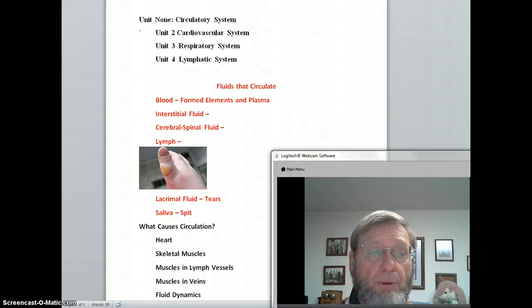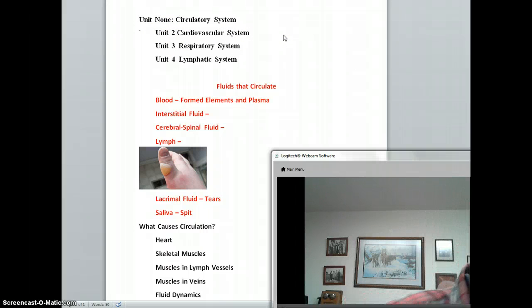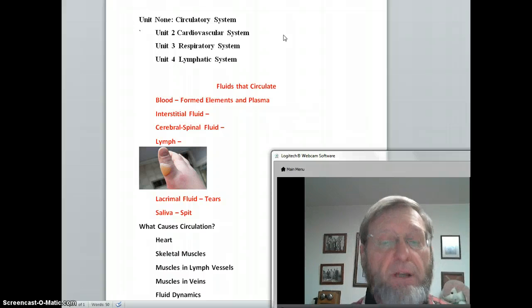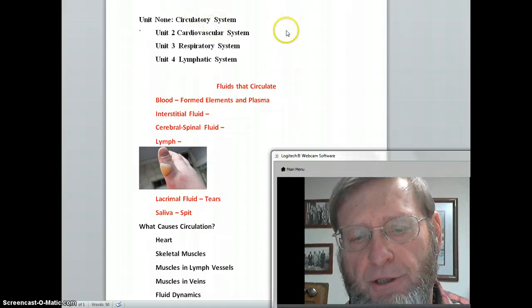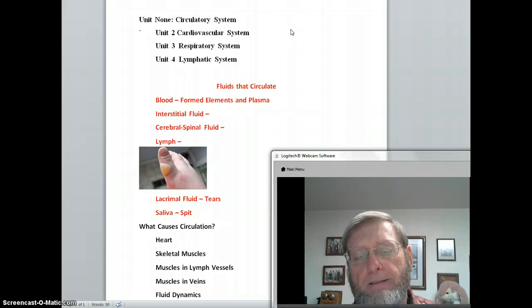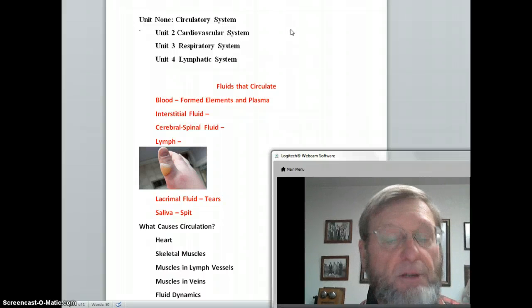Well, Unit 2 is all about the cardiovascular system, Week 2. But if you look through all of the learning objectives and in the other weeks, you'll find that we don't have anything there about the circulatory system. And it's sort of an overarching system. So I want to make it clear that there's a distinction between the two and what the circulatory system is.